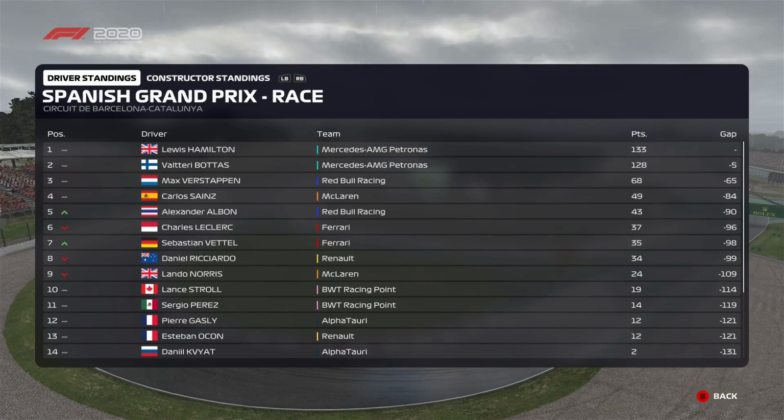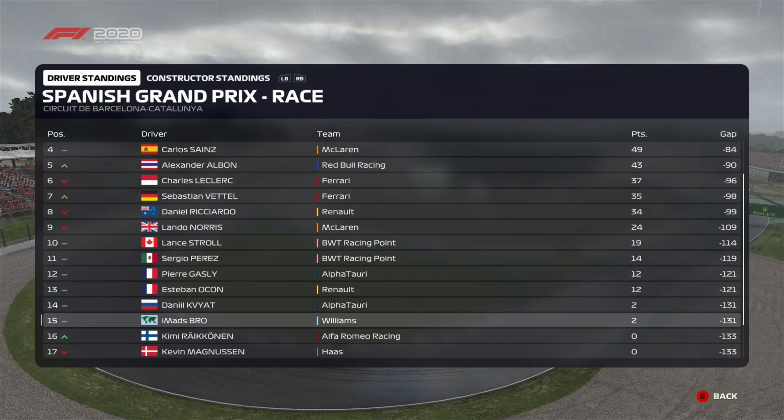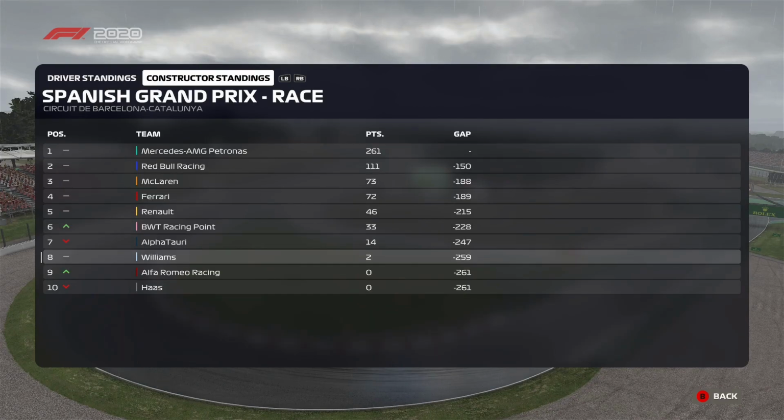Now the driver standings, and Valtteri Bottas is now just 5 points off Lewis Hamilton in the championship. While the middle of the pack is all so close with each other that anything could still happen. While us, we are P15, tied with Daniel Kvyat with 2 points each. Same goes for the constructors. The middle of the pack are still battling it out for third place and even the second spot, while the Mercedes team just keeps pulling away from the rest of the teams. And us, the Williams team, with the hard-earned 2 points.